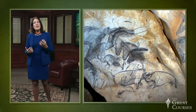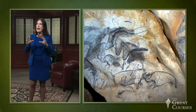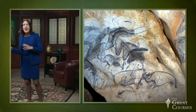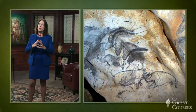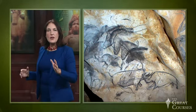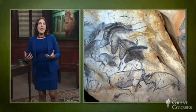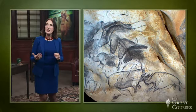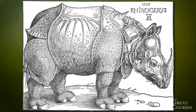We're seeing that the artists were very aware of the behavior of the animals, the way they look, and even the relationships of one kind of animal to another. You might also notice that rhinos have a sort of dark band around their middles. This might be an interpretation of the rhino's thickened hide, which looked like plates to the artist Albrecht Dürer thousands of years later.